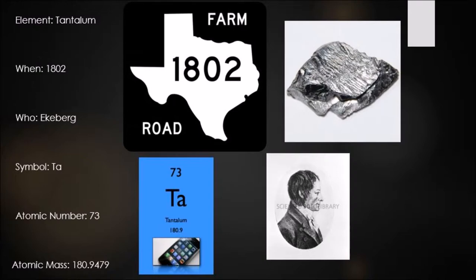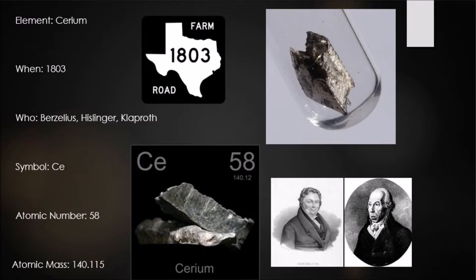Subsequently, tantalum was found in 1802 by Ekeberg. Its symbol is Ta, atomic number is 73, and atomic mass is 180.9479. After that, cerium was found in 1803 by Berzelius, Hislinger, and Klaproth. Its symbol is Ce, atomic number is 58, and atomic mass is 140.115.